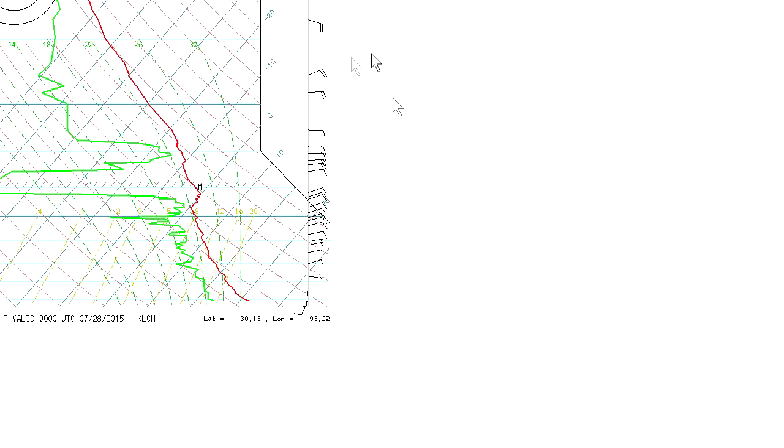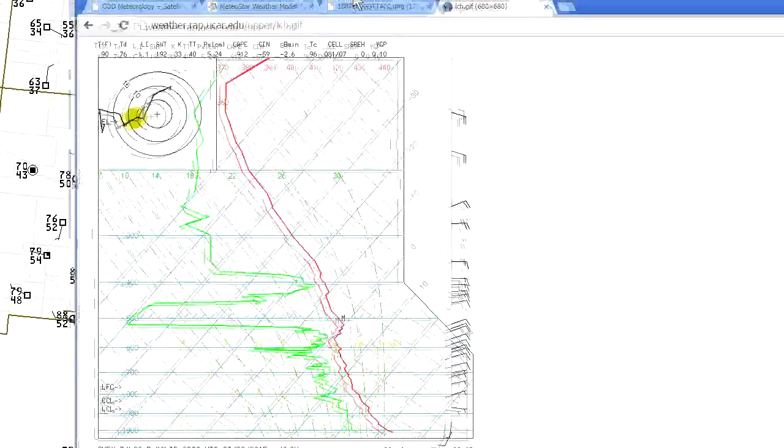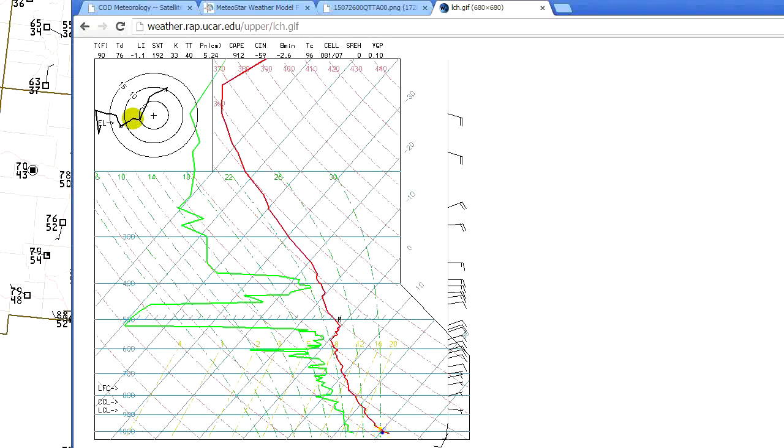Well, we can take a look at the sounding. This is Lake Charles, and this is 0Z, that's at 7 p.m., so this is in the early evening. What this is showing us is that if we lift a parcel from that high temperature there, mixing the lowest 150 millibars or so, we get a parcel that goes up kind of like that.